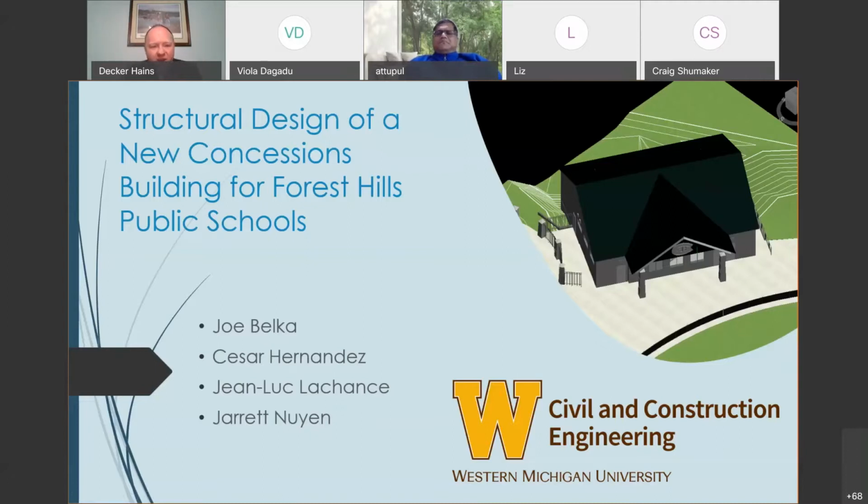And with that, team three, the structural design of a new concessions building for the Forest Hills Public Schools. Gentlemen.